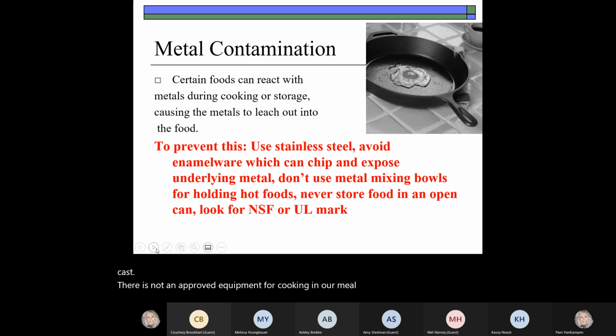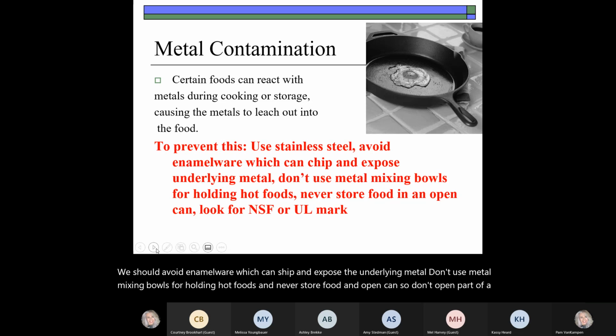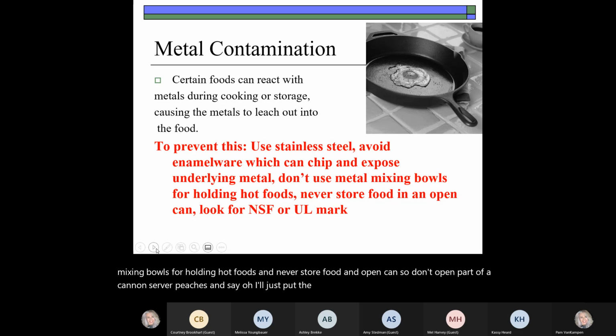We should use stainless steel. We should avoid enamelware, which can chip and expose the underlying metal. Don't use metal mixing bowls for holding hot foods and never store food in an open can. So don't open part of a can and serve up peaches and say, oh, I'll just put the rest of the can in the cooler until tomorrow. No, you should put the rest of the peaches in a proper storage container, label and date it, and then put it in the cooler.